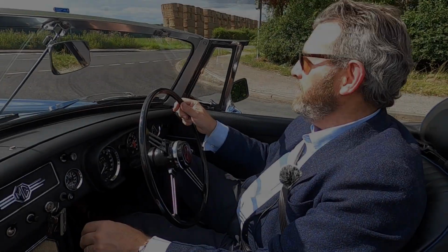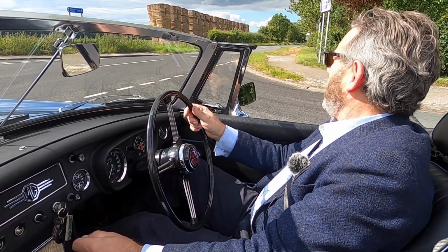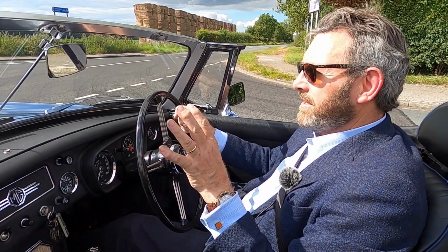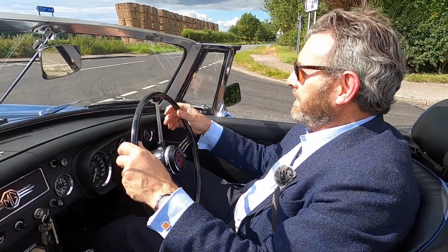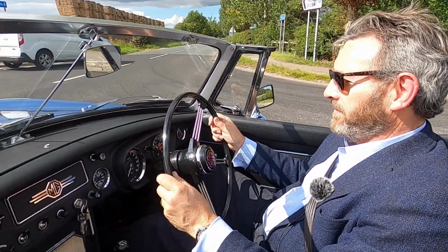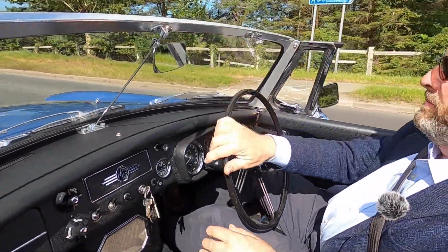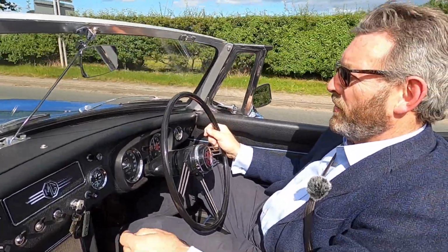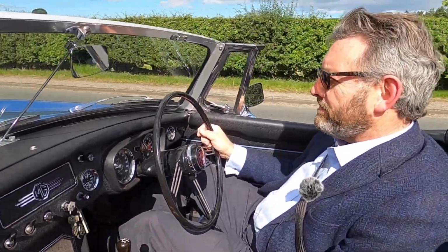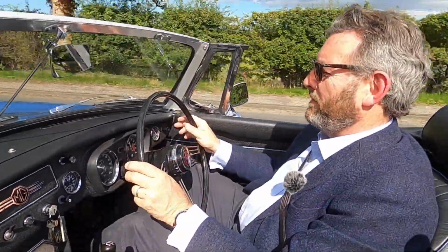But I think this is the first time since lockdown that I've actually driven an MGB Roadster, and this is the type of MG Roadster that I prefer the most. That's because it's the early one with the non-synchro first gear, with basically the same kind of gearbox as the Austin A60 or Morris Oxford had. And when they're right, they're really lovely.